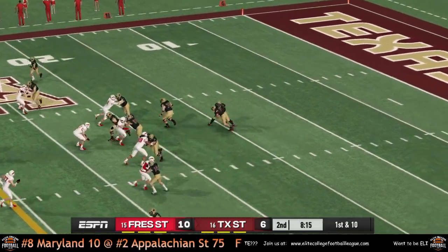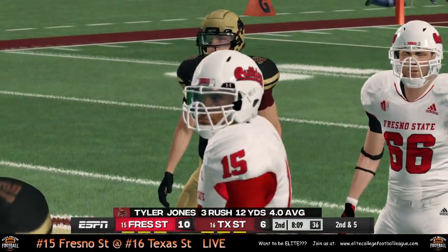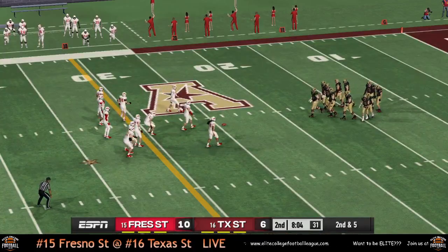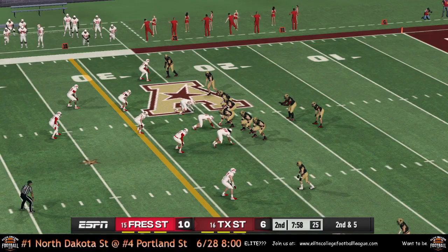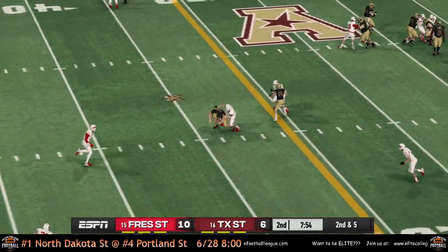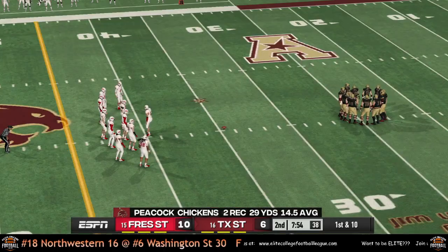Texas State's gonna come out two to the top, two to the bottom. He has the ball off. Picks up 5 yards. From their own 25-yard line. Second down. Two to the top, two to the bottom. Man in the backfield. He's going to pass it over the middle. And it's a catch by Peacock Chickens for a first down.